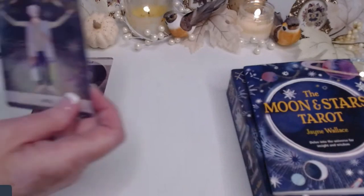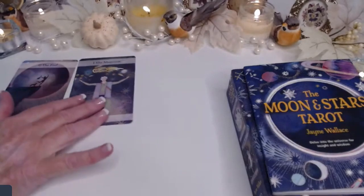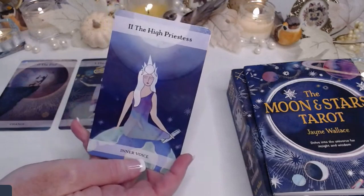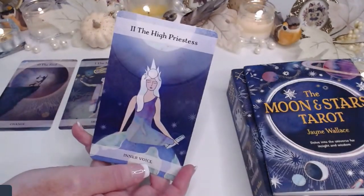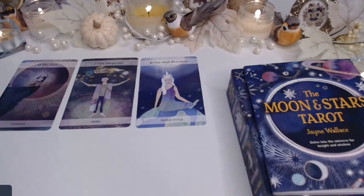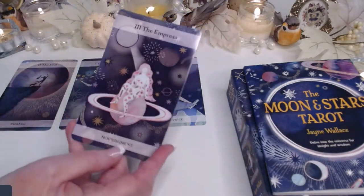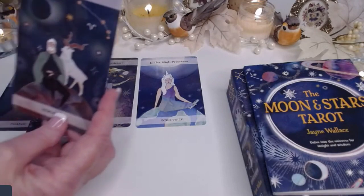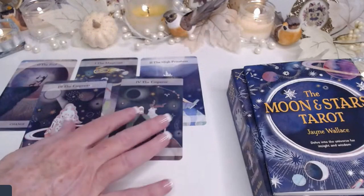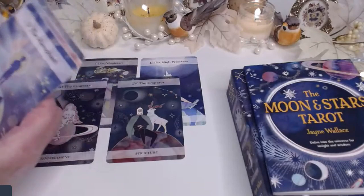Beautiful. I have the Magician. Each card does give you a keyword. This looks like a beginner deck. You could use this because it has the keywords, the High Priestess with the inner voice, very simplistic graphic design. I have the Empress, Nourishment. So very, very simple to read. It looks like, for those of you that are interested in learning tarot, it'd be a good beginner deck. So that's something that's nice. So that gives you an idea of some of the major arcana cards.